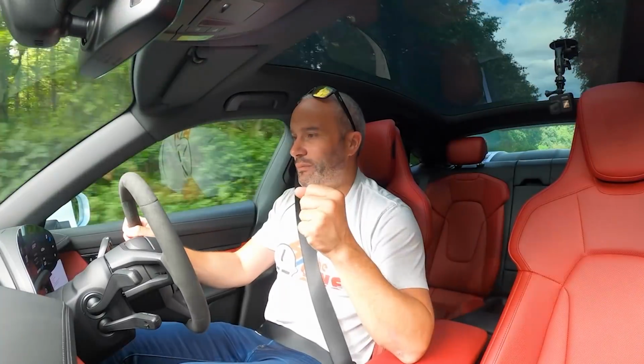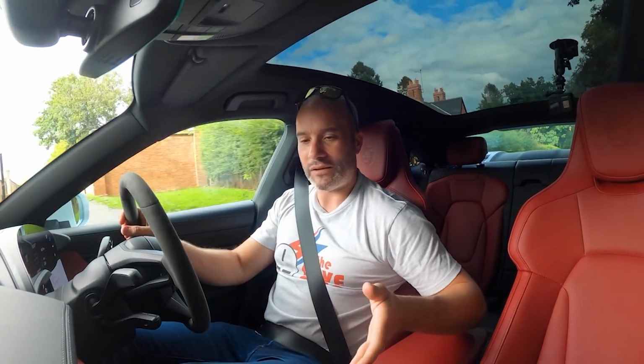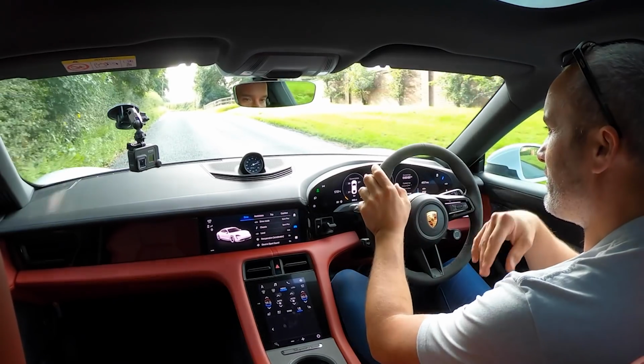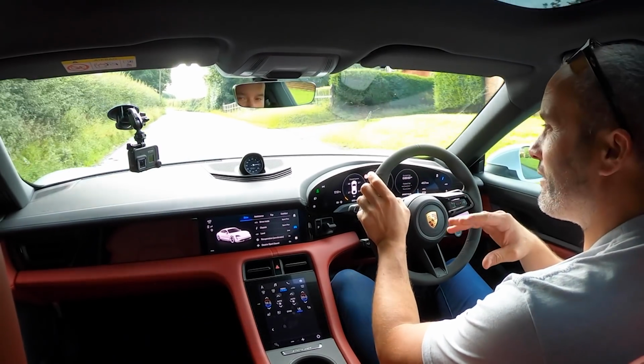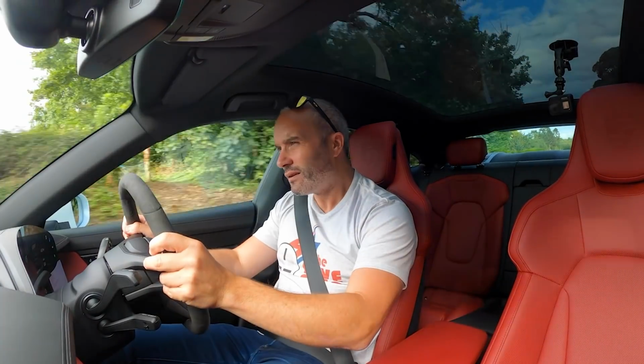Let's talk about the performance. Let's take this car for a drive. So we're still in Sport Plus. I was going to say I'd go into manual and use the paddles, but there are no paddles and there is no manual option. There are the 2 gears, but the car deals with what gear it thinks it should be in. So let's just push on and see what it feels like.